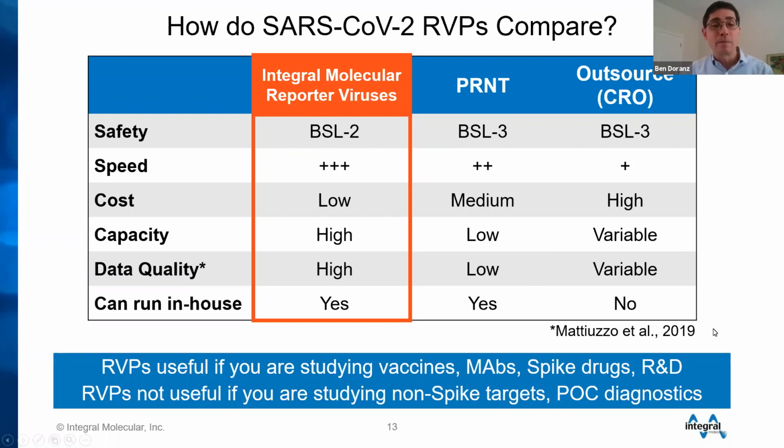One other thing to note is that the reporter viruses that we're making are designed to be useful for studying vaccines. So serum response, largely against the spike protein, antibodies, monoclonal antibodies against spike, any other kind of spike drugs or peptides, or R&D that involves a spike protein. If your research or your vaccine in some way is not a spike target, the reporter viruses are not going to be useful to you.